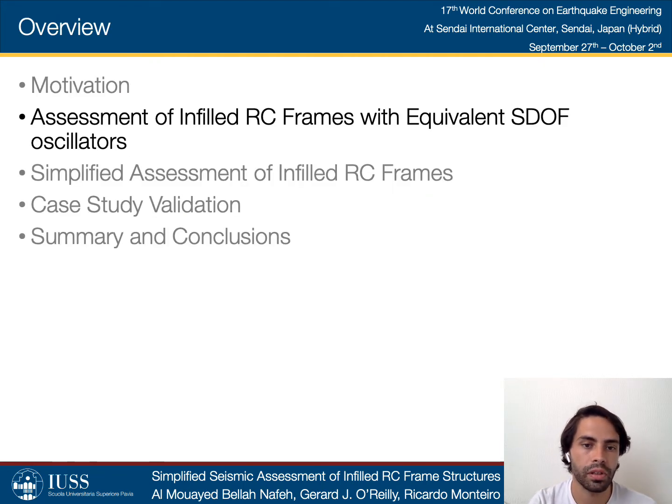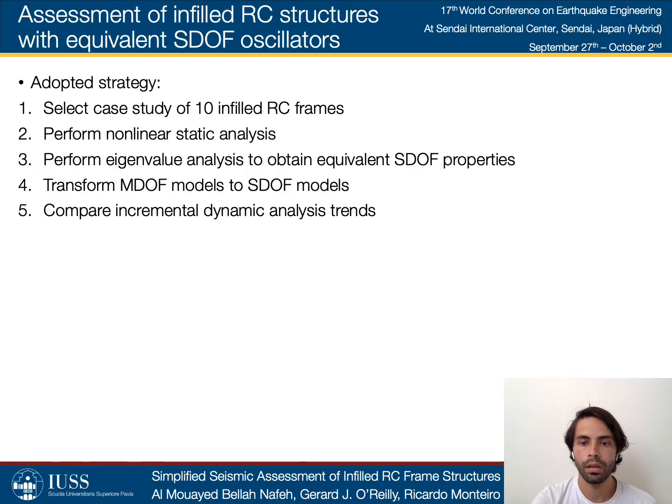Moving on to the assessment of infilled RC frames and equivalent SDOF oscillators. For the assessment of infilled RC structures with equivalent SDOF system, 10 case study buildings representing infilled RC frames with various infill strength are selected and modeled in OpenSees. A static pushover analysis is then performed, followed by an eigenvalue analysis to obtain equivalent SDOF properties and subsequently revert the MDOF to an SDOF system. Having done so, the comparison is performed using two existing modeling approaches from the literature and a novel proposed approach for modeling equivalent SDOF systems of infilled RC frames. Incremental dynamic analysis is then performed, and the trends in the IDA curves are compared.